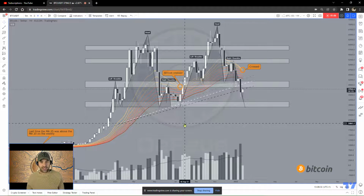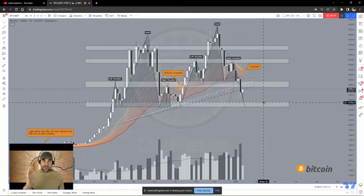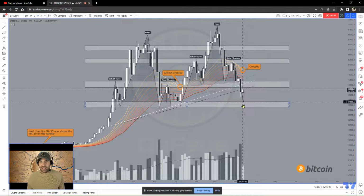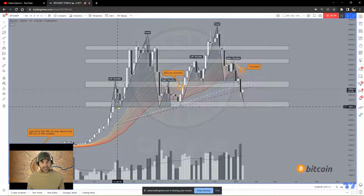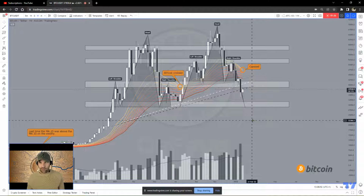And yeah, what else can we see here? Yeah, this area here obviously still is in play. This is also part of my more bullish outlook, so don't worry if we're going even lower. But here, as you can see, this is the 31K to 29K area from where we have bounced not only once, but twice in the past and then moved up to new all-time highs.